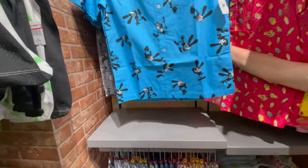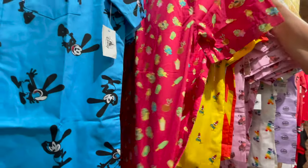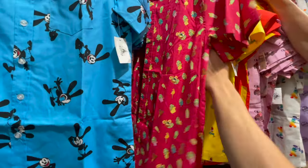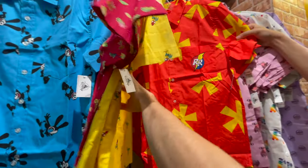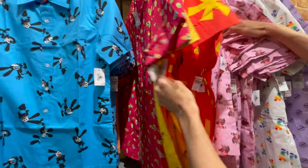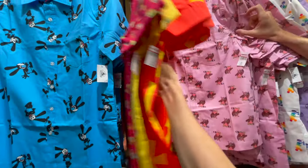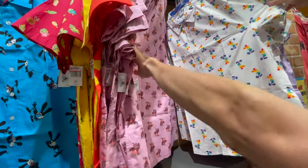Not my favorite style. This you have. This is really cute. I have that. What size did you get? A medium? I feel like we may have gotten a small. I think that was the only option. Rangers. Very bright, colorful shirts, great for summer, vacation. Hopefully we can do that this year.